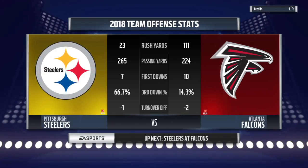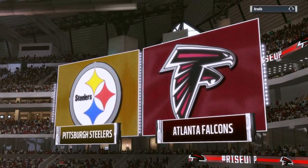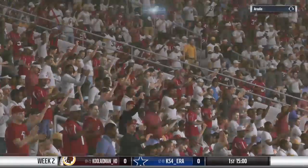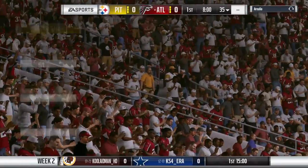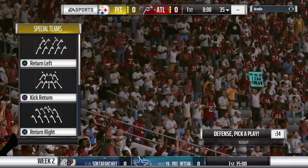Everybody, I'm Larry Ridley, and this is the NFL on EA Sports. Two teams will need their quarterbacks to step up and lead their offenses on the gridiron today. It's the Steelers going up against the Falcons. With that, let's send you to Atlanta now, where Brandon Gaudin and Charles Davis are on the call.